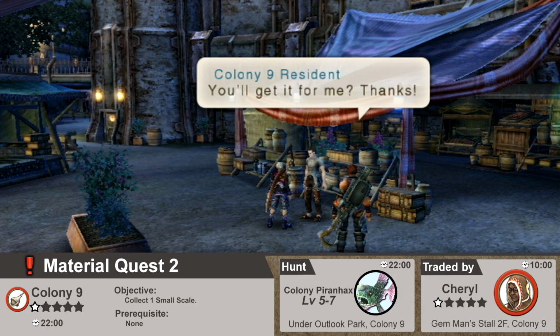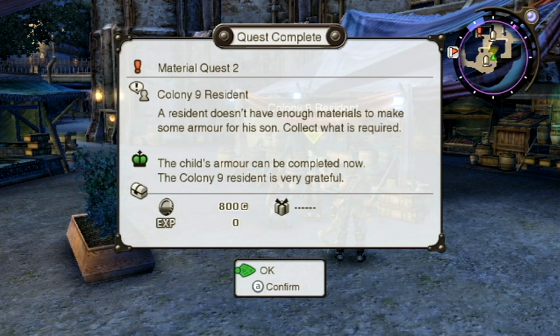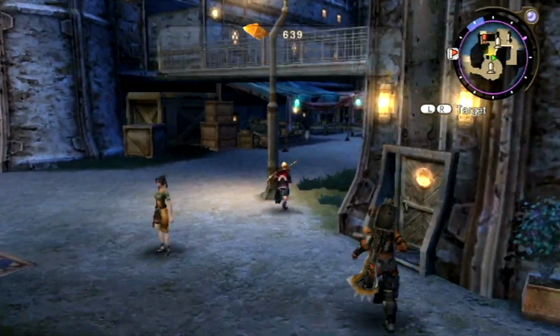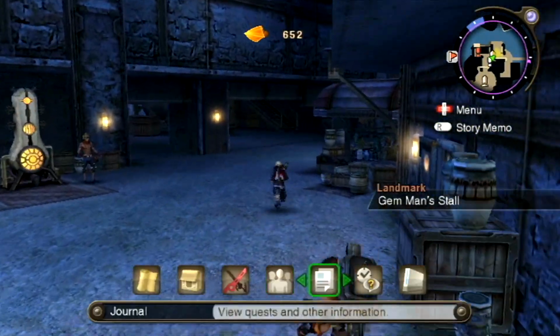Now, the cool part is, you get these from Piranhaxes, which were the enemies that we were fighting alongside that Lake Magdalena, or whatever that's called. And because we've already fought those enemies, we already have a small scale on us, and yep, he only wanted one. We completed it effortlessly. I have no idea why he thinks that one scale from a little fish is gonna protect his son and make armor for him, but anyway.